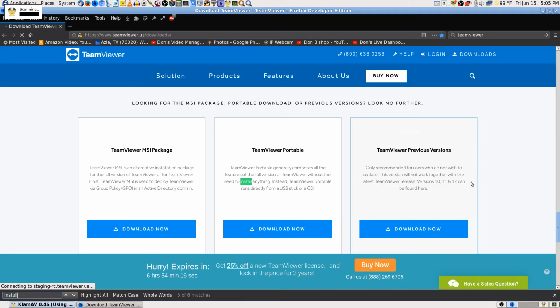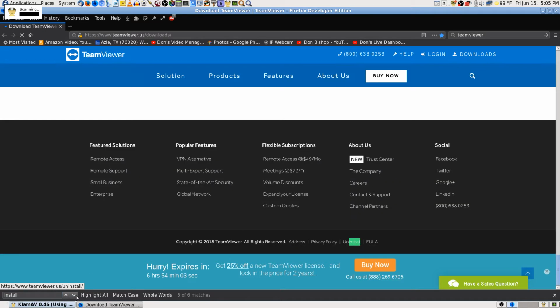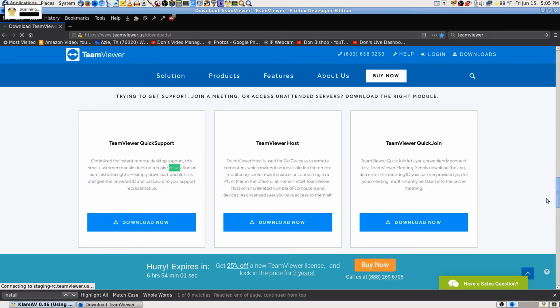Previous versions, 10, 11, and 12. And what's odd is 12 and 11 can connect to each other, but 13 and 12 and 13 can't connect to each other. Okay, so I'm not finding the.